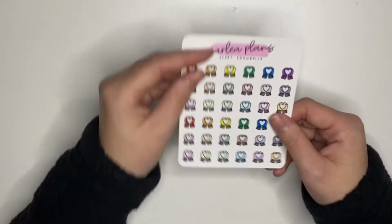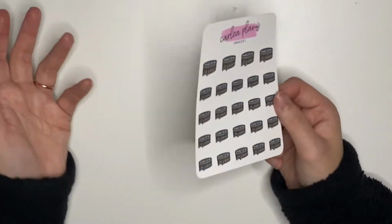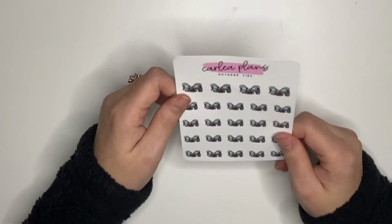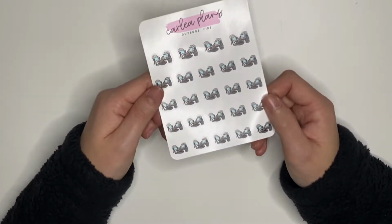Love it. I got the heart snowballs. Don't know what I'll use them for because I don't feel heart about the snow. I hate the snow. This was the jacuzzis. I don't go in hot tubs very often, but I figured if I ever do, it'll be nice to have something to mark it. Play in the snow, love that. Outdoor fire. This I thought would be good to mark. Sometimes when me and Chris would go to his friend's house, we'd sit by the fire and I had nothing to mark it, so that'll be good.